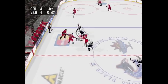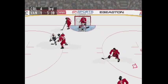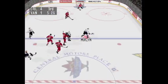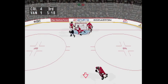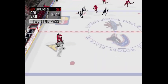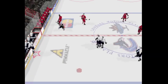Vancouver takes possession. He's jolted by Ranheim. Merzen shoots the puck. Burke, stop that. Wesley, one-touch pass. One-touch pass to Leach. Shot by Merzen. Burke stopped him. He takes the puck. He passes, moves it to Manderville. That was a two-line offside pass.